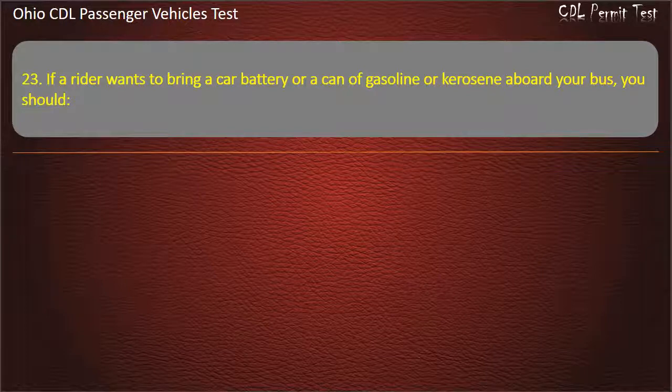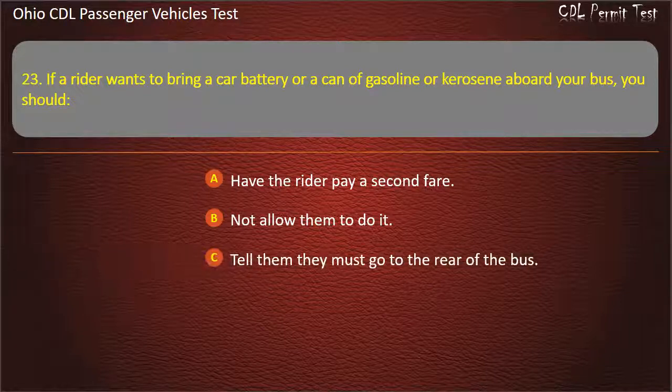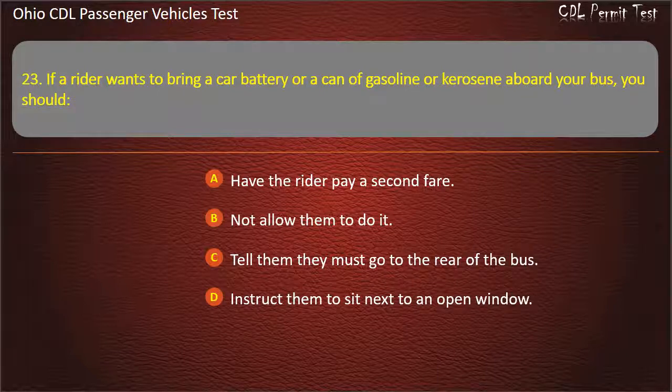Question 23. If the rider wants to bring a car battery or a can of gasoline or kerosene aboard your bus, you should have the rider pay a second fare. Not allow them to do it. Tell them they must go to the rear of the bus. Instruct them to sit next to an open window. Answer. Not allow them to do it.